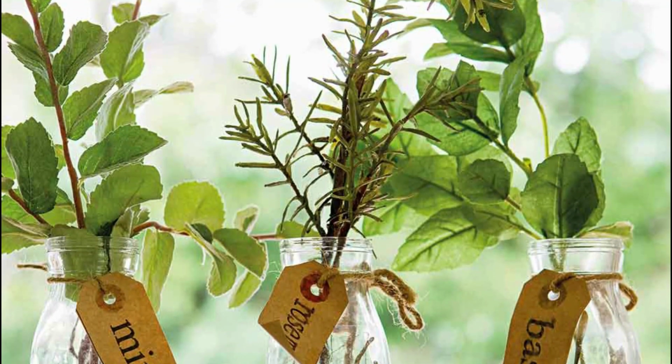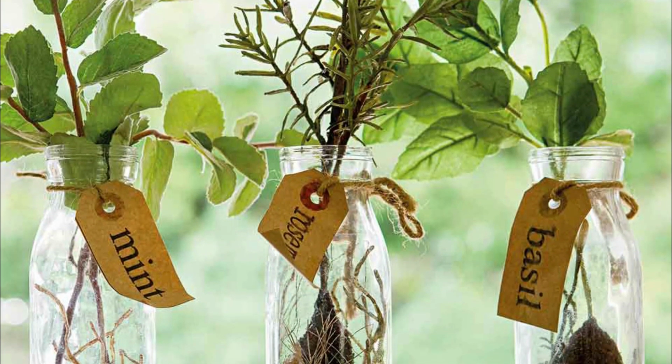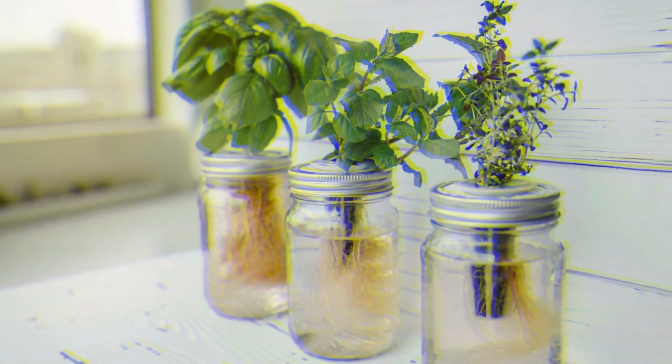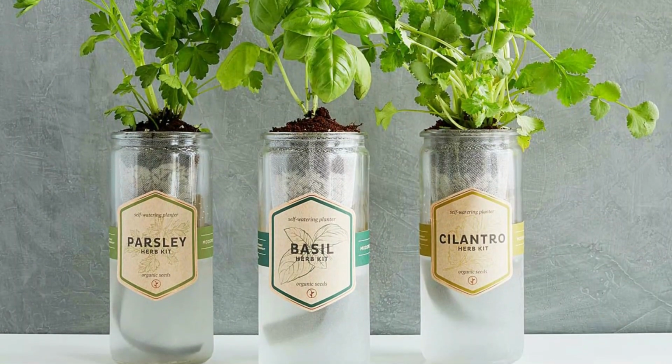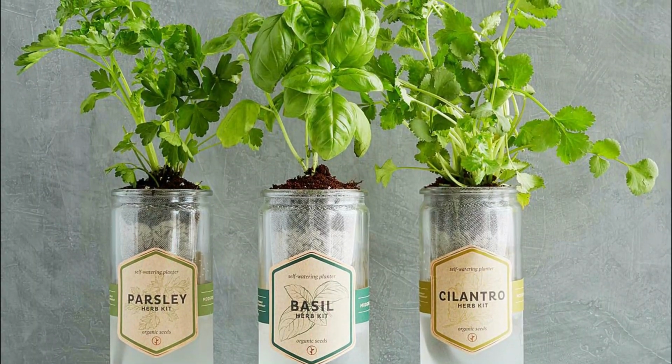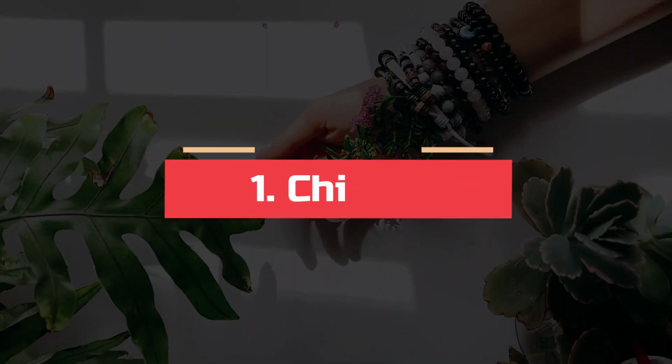Don't let the lack of an extensive garden or yard keep you from enjoying a homegrown harvest. Try your hands at the herbs you can grow in big wine glasses and mason jars and grow fresh herbs in your kitchen.